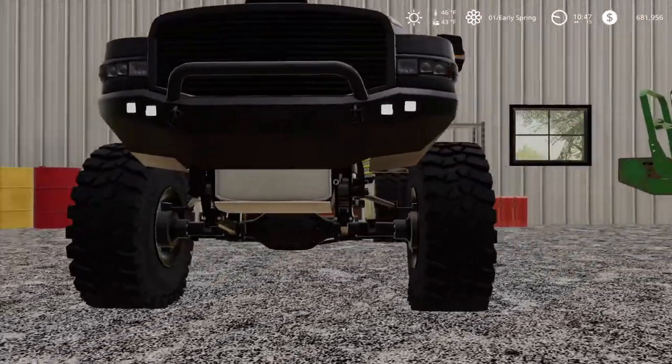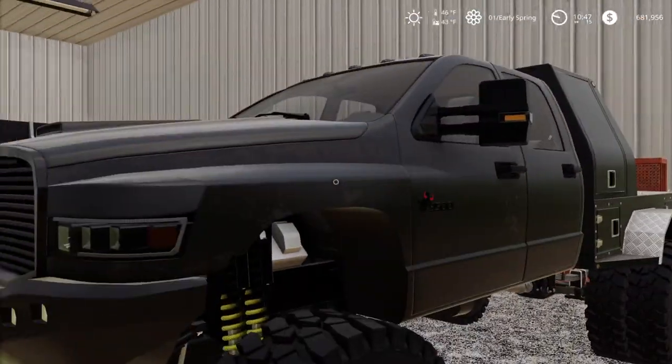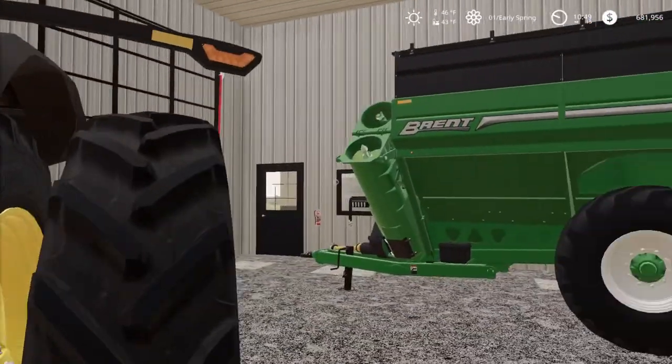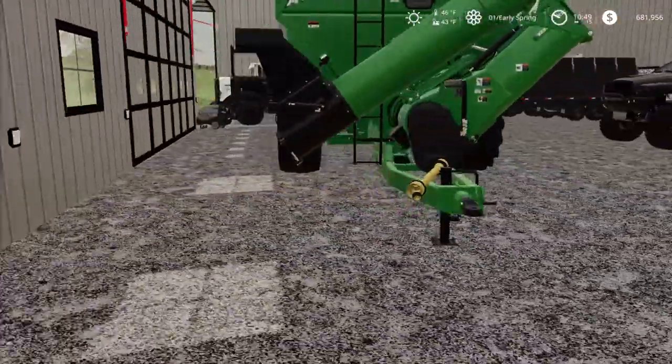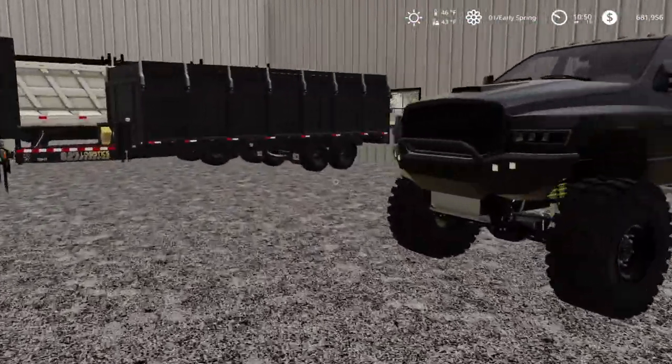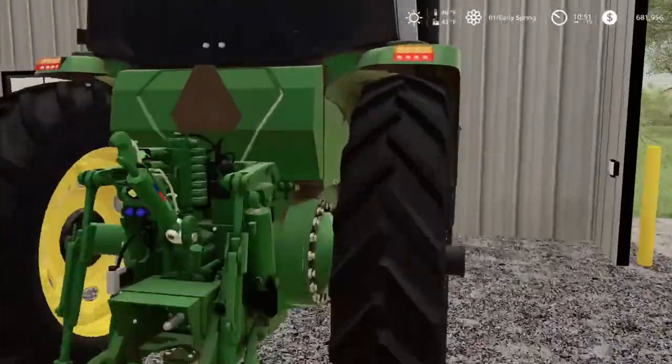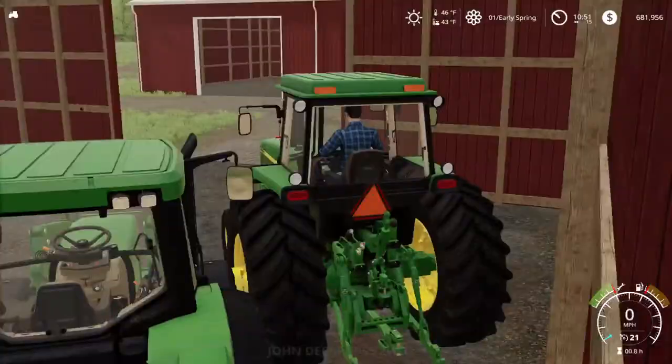I might change the tires to at least smaller tires. Maybe have a stock truck, lower it. But y'all, this thing is huge. Let's go ahead and clean the shop up for Friday. We'll just take it all calm for Friday.